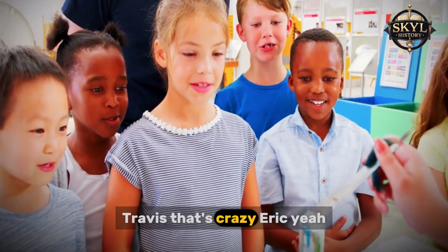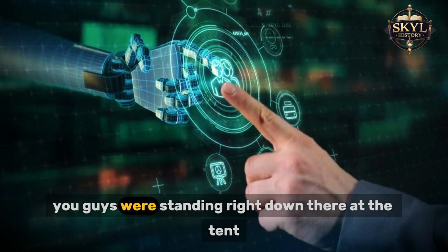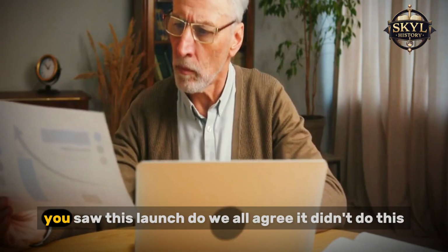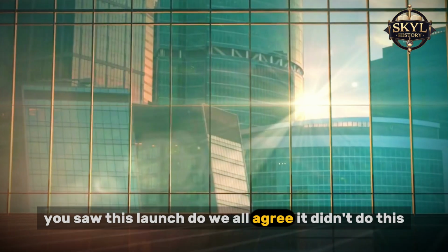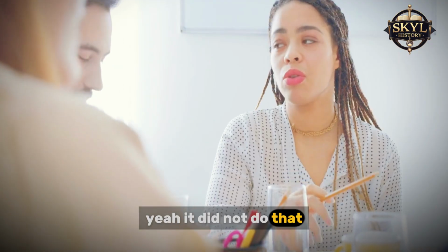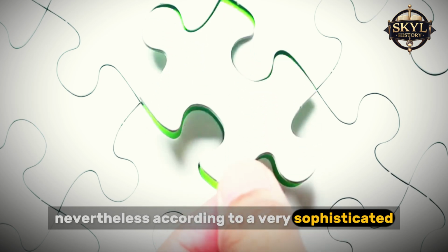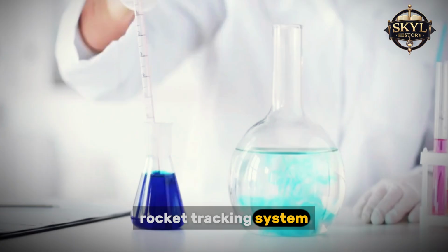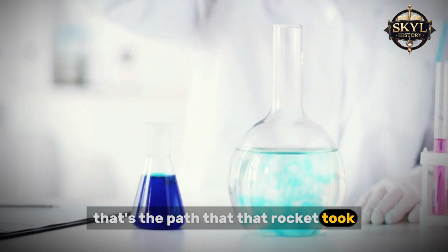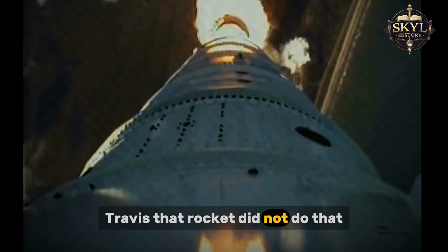That's crazy. Yeah, so, I mean, look, you guys were standing right down there at the tent, you saw this launch. Do we all agree it didn't do this? Yeah, that's strange. It did not do that. It went straight. Nevertheless, according to a very sophisticated rocket tracking system, that's the path that rocket took. There's an abrupt change of direction. That rocket did not do that.